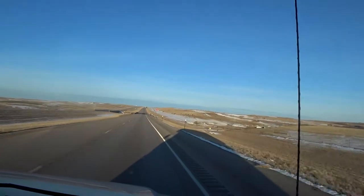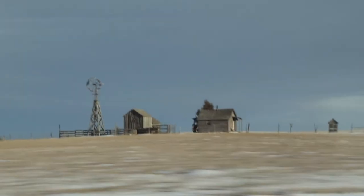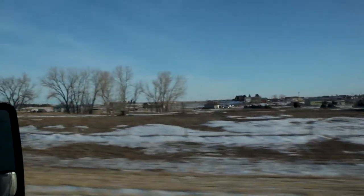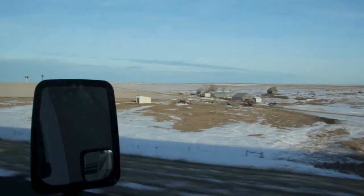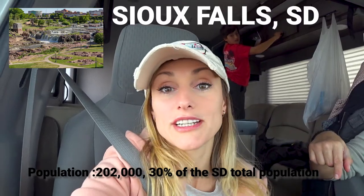There's prairies and some cows and snow and some little tiny towns, maybe like population 60. I don't even know how they shop. They probably have like a grocery shop in there. I don't know. It would be really interesting to actually see one of those towns. But we're passing through Sioux Falls. The sign said that Sioux Falls is the largest city in South Dakota. Now I can see why.